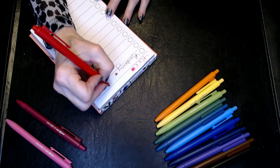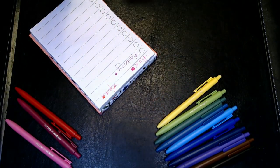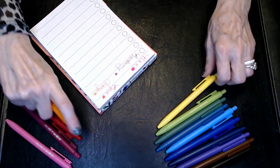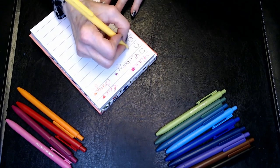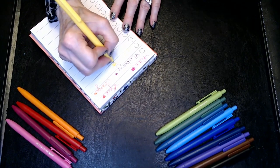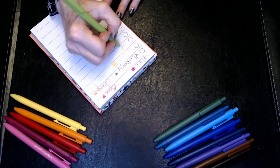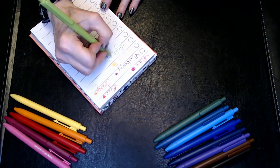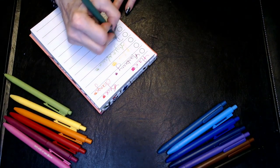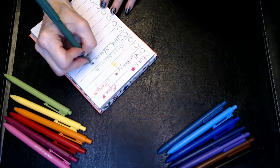And we have red. Let's put red up here. Orange. Worried about how the yellow is going to show up. So maybe if you had black paper, it would show up more. And green. Light green. Dark green.